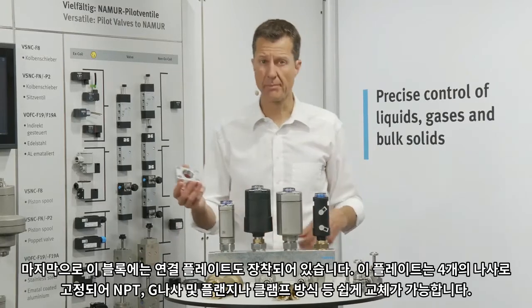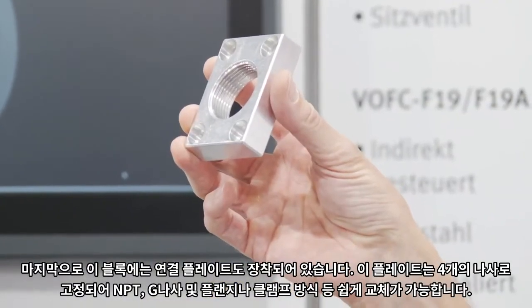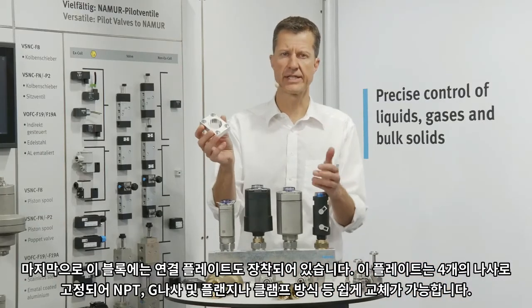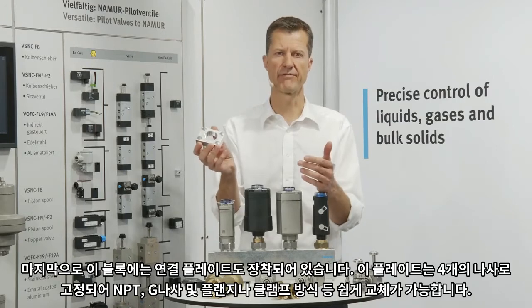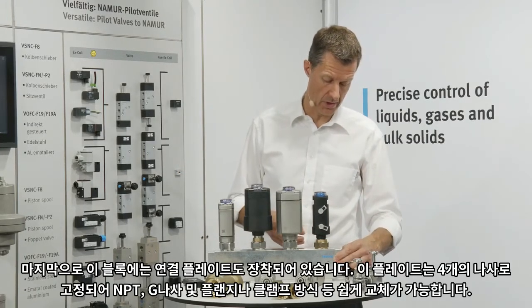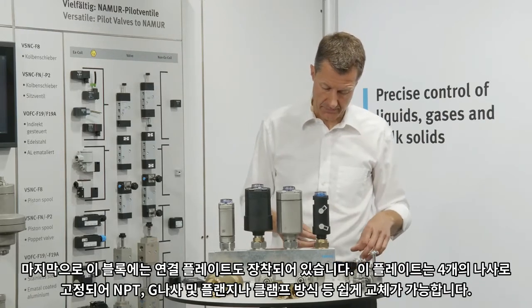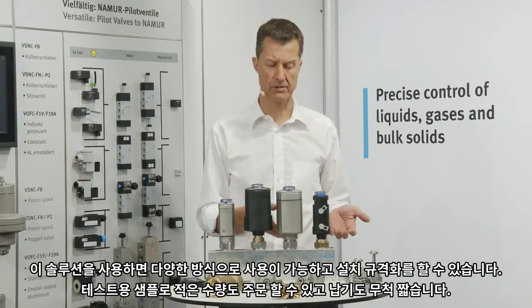And this brings me to the last topic. This block is also equipped with removable connection plates. These plates are fixed with 4 screws, and you can easily exchange them if you would like to have an NPT thread instead of a G thread. If you would like to have flange or clamp connections, you can easily put on a new part on the block. This gives you a very high flexibility and at the same time a high standardization.